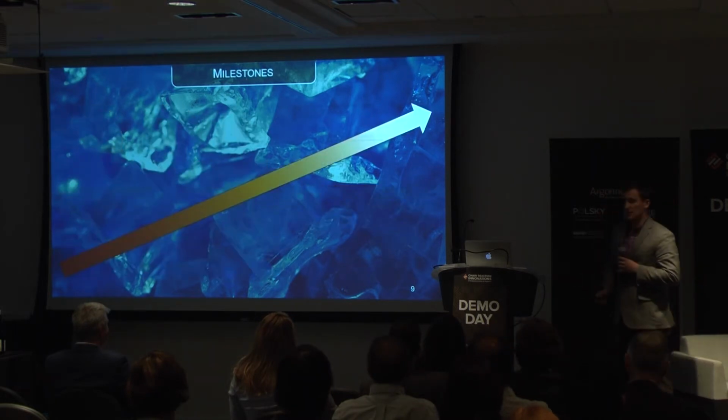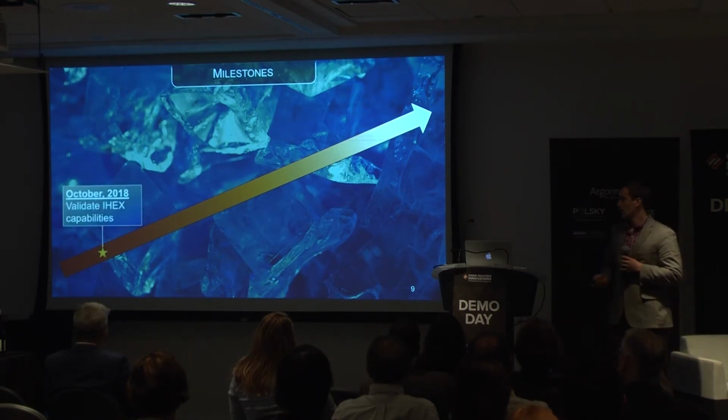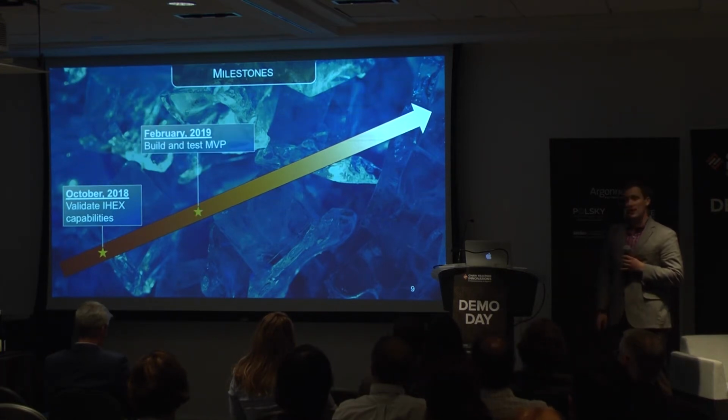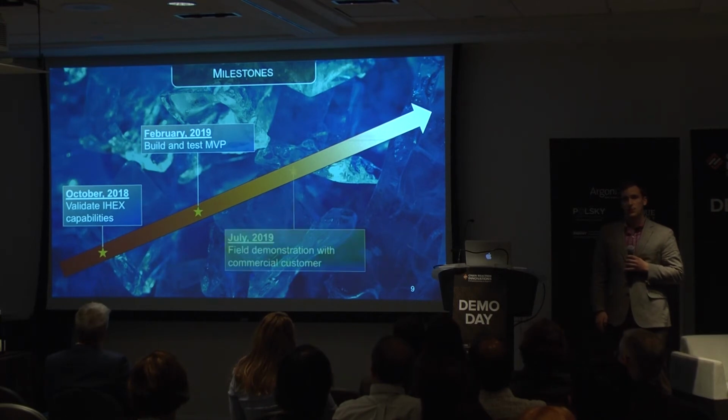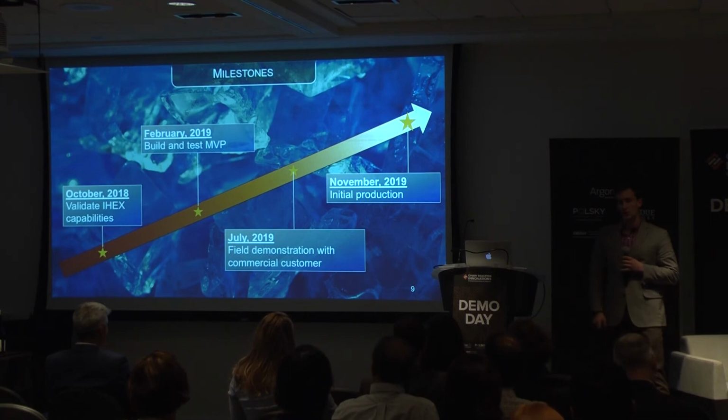So over the next year, we're going to continue leveraging our relationship with Oak Ridge National Lab through the Innovation Crossroads program. Right now, we're validating and improving our isophobic heat exchanger's performance so that we can build that MVP that I talked about, which we'll test at a commercial facility so that we can begin initial production at the end of next year.